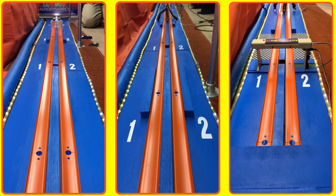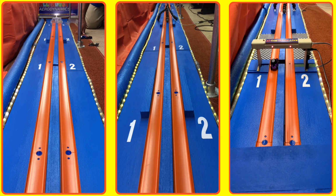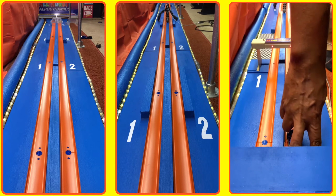So here we go. We've got the Decidedly Go in lane 1. We've got the Surf Crate in lane 2. Race number 2. Here we go. 3, 2, 1, race. Surf Crate blew the doors off the Decidedly Go and sunk the 8 ball in that corner pocket, and it will be heading back to the garage, and the Surf Crate will be moving on.